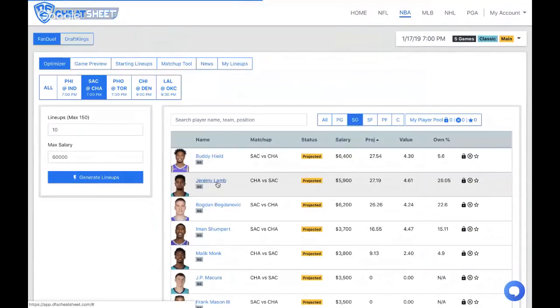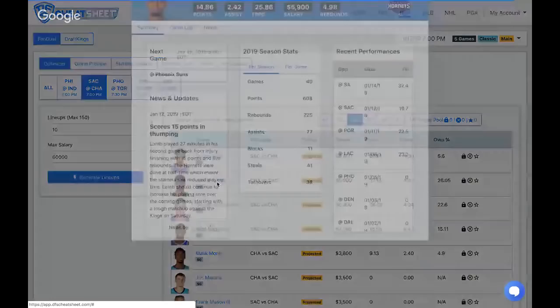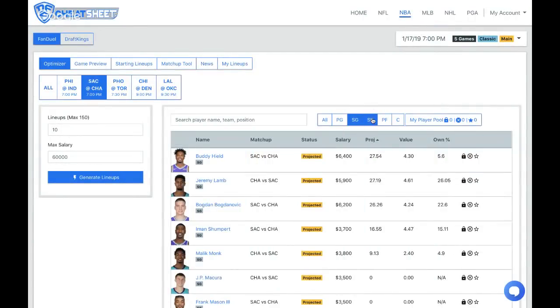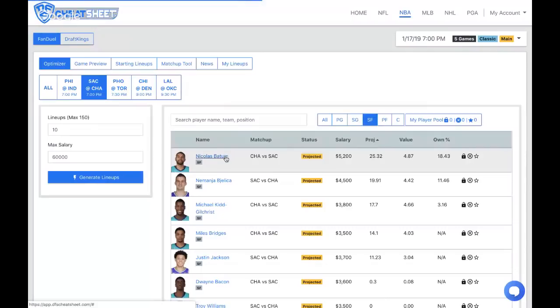A guy that I really, really like is Jeremy Lamb, 5,900. He was hurt. He came back, jumped back in that starting role, and they're going to play him close to 30 minutes. He depends on them to score the ball. They depend on him to score the ball. Last game against Sac, he played 25 minutes, so he got us 20 fantasy points. He just didn't shoot the ball well. But outside of that game, the 3 games before that, he got us at least 15 real-life points. So he's a scorer. I definitely think that he's a solid play on this slate in the up-tempo game against the Kings.